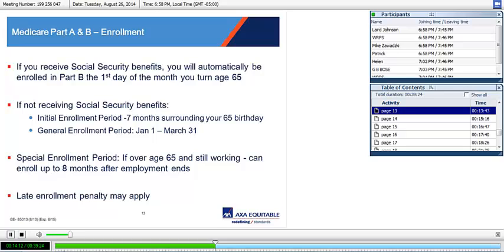The initial enrollment period, which is a very important date, really is the 7 months surrounding your 65th birthday. So you can start to enroll as early as 3 months before your 65th birthday, the actual month of your birthday, as well as 3 months after that. After that initial enrollment period, if you have not enrolled, there is a general enrollment period that lasts for the first 90 days of the year, from January 1st through March 31st.